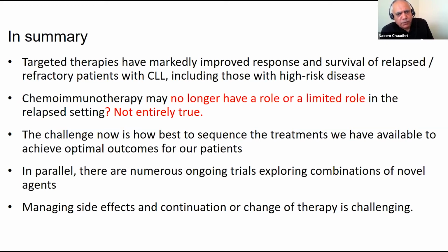But there are a lot of comorbid conditions to consider, such as severe hypertension or uncontrolled atrial fibrillation. There's always a chance that you can use, based on your assessment of the patient, some sort of chemoimmunotherapy. So it does not mean that it does not have any role in the relapse setting. But generally, the relapse setting is more amenable and more responsive, apparently from all the studies published, to targeted therapy.